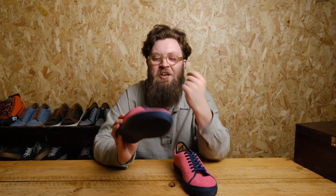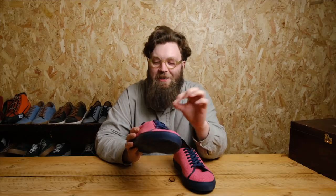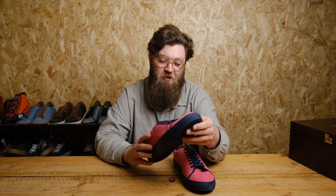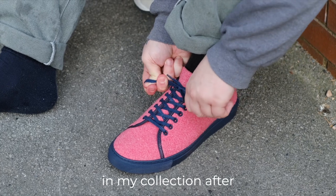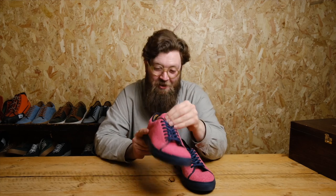I think this is really fun for me because it is these details that make the shoes that we actually make so good, in my opinion at least. And I'm allowed to say that because I don't make the shoes. But yeah, seeing those details come through on what is essentially a fun project and a sample is just great. Notice you've got them to do these in your size. Yeah. I think I might have a few extra pairs of shoes in my collection after the last run. Maybe up there as one of my favourites, but I don't know if that's just the colour. It is ace though.